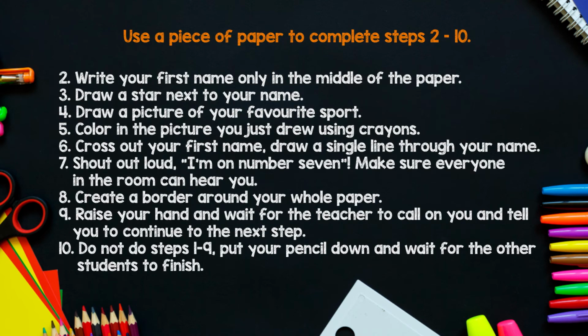Now here I have another activity for you. Use a piece of paper to complete steps 2 to 10. Are you ready? I will read the instructions. 1. Write your first name only in the middle of the paper. 2. Draw a star next to your name. 3. Draw a picture of your favorite sport. 4. Color in the picture you just drew using crayons. 5. Cross out your first name. 6. Draw a single line through your name.